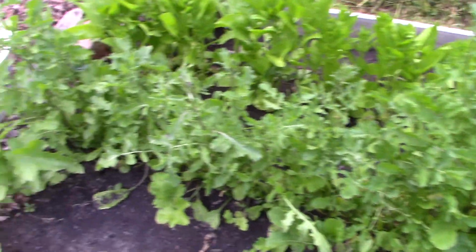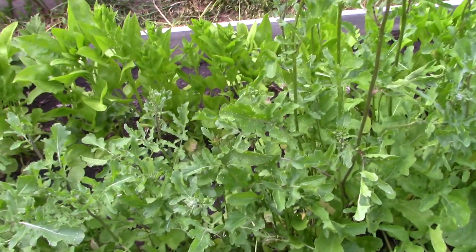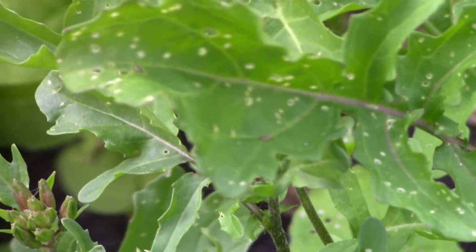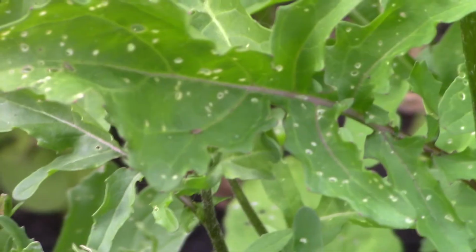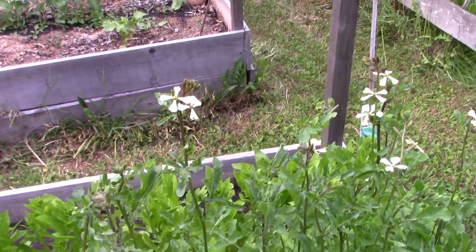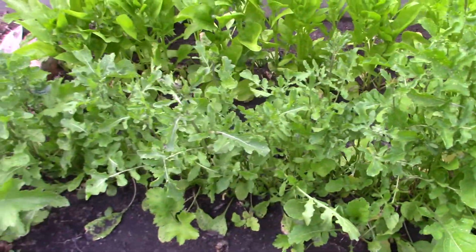Arugula. I can't take any more of that. It's got covered in flea beetles. See if I can zoom in on that. All kinds of holes through the leaves. And it's also bolted and gone to flower. So I'll be cutting this all out and turning that into fertilizer.